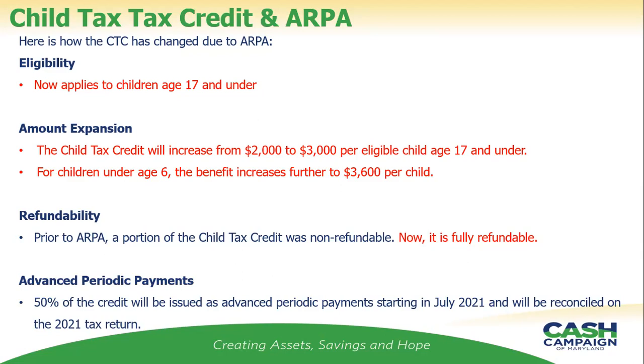A portion of the child tax credit was non-refundable. Now it's fully refundable. Now there were advance payments, child tax payments that were given out, but keep in mind, a lot of people think it's extra money. It is not. They just received half of it in advance because they felt that because of the pandemic, it would help families to pay some of their necessary expenses. A lot of you do not realize how many children did not have meals during that pandemic. So that's why they tried to help families to get this extra money into the household.